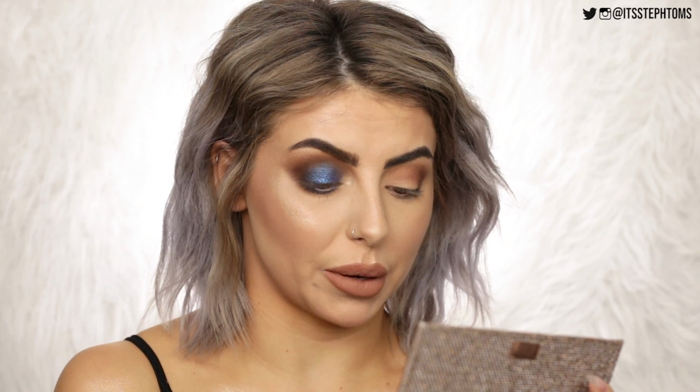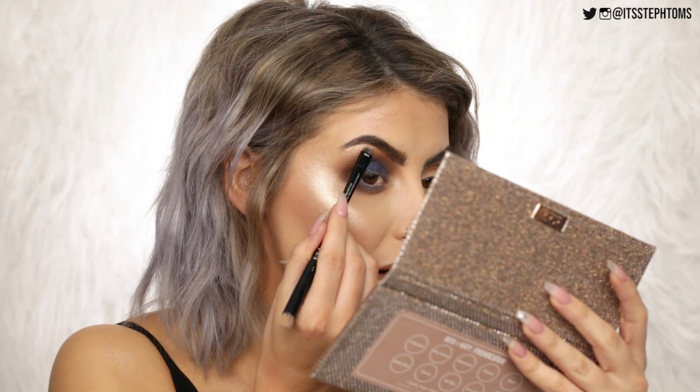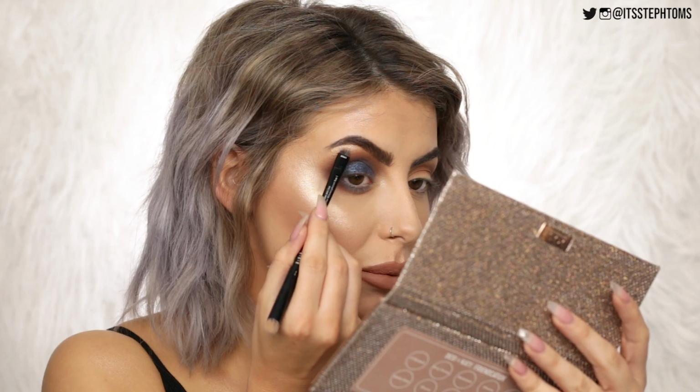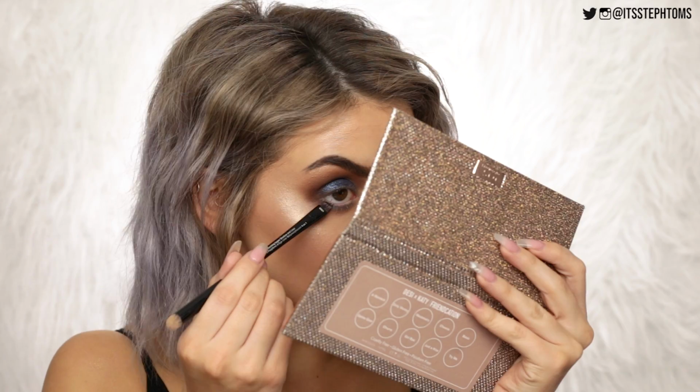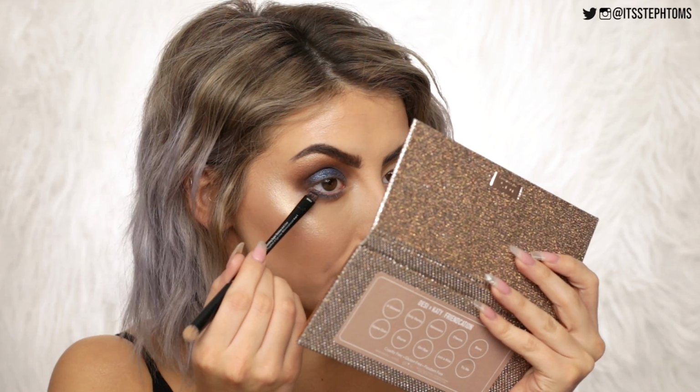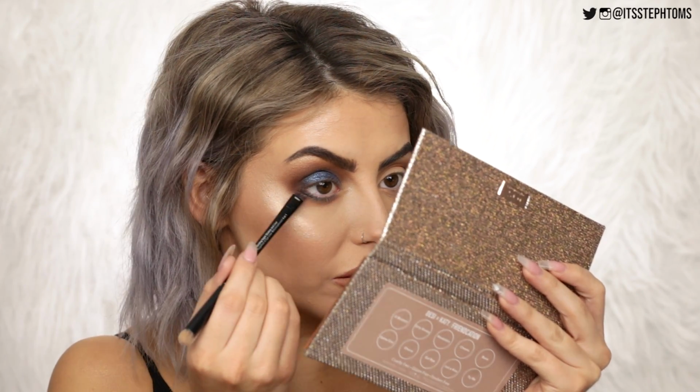Right, I'm going to take this angle brush, because I know it's a little bit random, but I'm going to take this angle brush. And I'm just going to highlight my brow bone. Yeah, boy. Dust that off my trouser leg. And then I'm going to take a little bit more of Game Over and just stamp that on the outer corner of my lower lash line. Oh, mate. I'm a bit obsessed with that, to be honest.